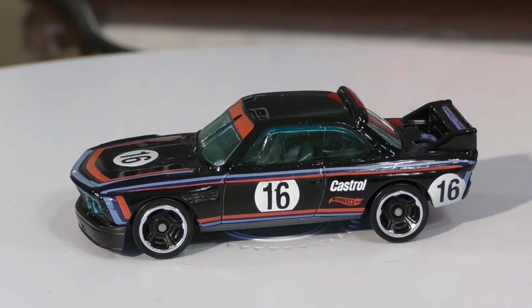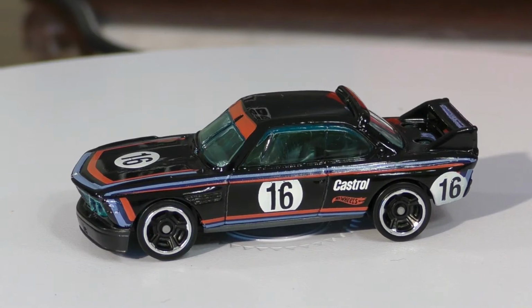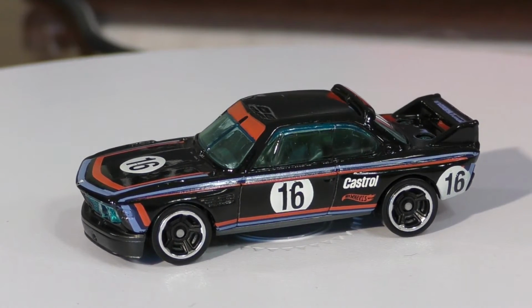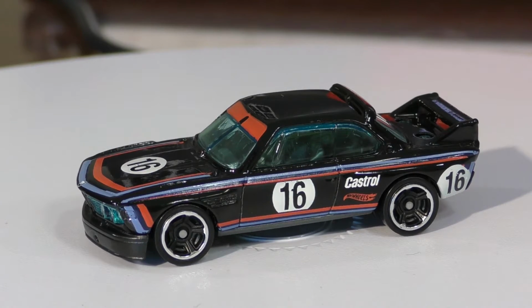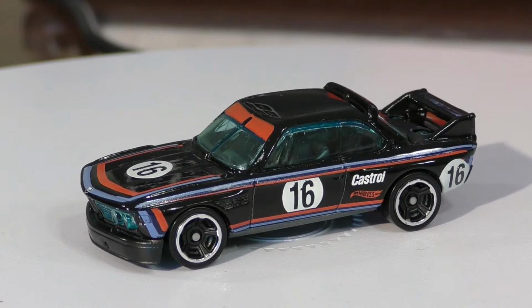This time we get a recolor, and this time it's in black. And I like both versions. It comes with the BMW Motorsports Castrol racing graphics on it, and this time it's over a black body. And the number has changed. The first one was a number 68. This is number 16. So we'll look at this and some of the details that perhaps I missed on the first video I did when I covered this one.